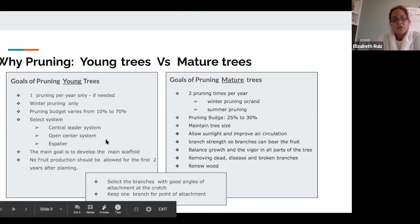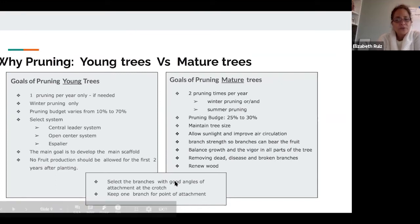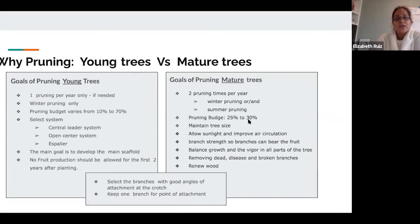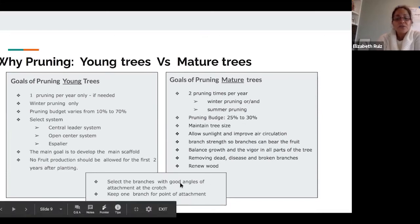The one thing that we have in common for both of them is the branch angles. In any situation, at any time of growing, at any age of the tree, we want to look at the angles of the branches. If we have sharp angles, we're going to have long-term consequences. That is a no-no. That is why cutting 30% is better than cutting a lot, cutting 50 or 60% of your tree. Because if you cut too much, the tree is going to react with a strong growth, and this strong growth is not going to be attached really well.